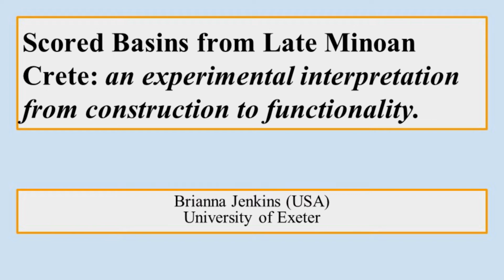This poster is the edited version of the submitted MA thesis. Therefore, the images and information were the result of research and experiments made within the United States. The main goal of this project was to investigate the usage of the Minoan pottery vessel known as the Scored Basin through experimentation and research from Late Minoan Crete on Mochlos.